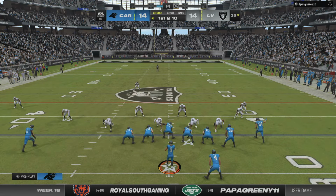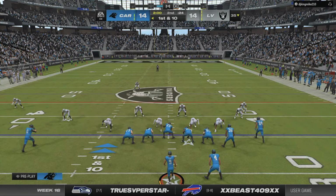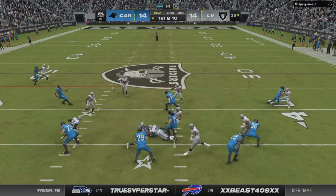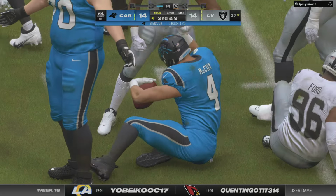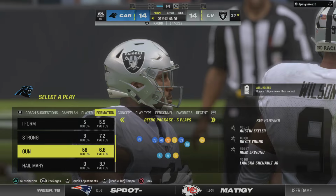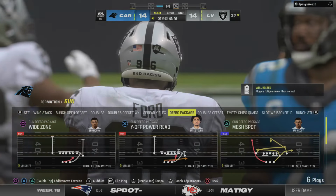Ball up to the 35 now as they come up on 1st and 10. From the shotgun now, here's an inside give. And unable to get downhill there, so he'll take this up to about the 37. Just a yard on the first down carry, so it's 2nd and 9.